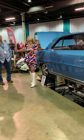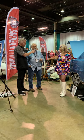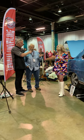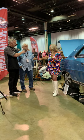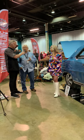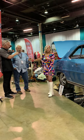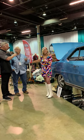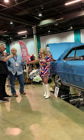Well, the interesting thing about it is he had sent me pictures of it, and he had already had it painted or whatever. But the code for Marina Blue is code F. Well, 66 code F and 67 code F, they share the same code, but they're different. This is a silver blue, whereas 67 is a blue blue. So this car was actually painted blue blue.